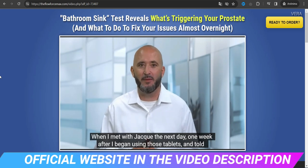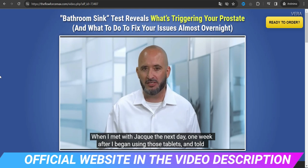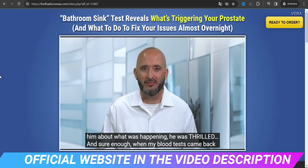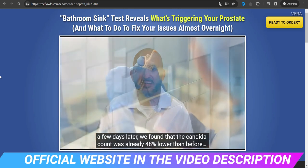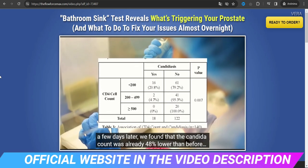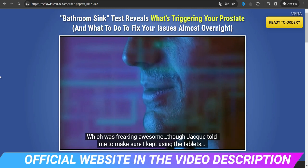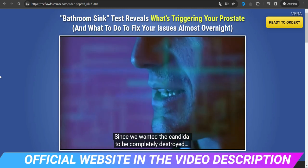When I met with Jacques the next day, 1 week after I began using those tablets, and told him about what was happening, he was thrilled. And sure enough, when my blood test came back a few days later, we found that the Candida count was already 48% lower than before, which was freaking awesome, though Jacques told me to make sure I kept using the tablets, since we wanted the Candida to be completely destroyed. So that's what I did.